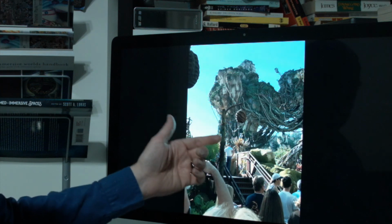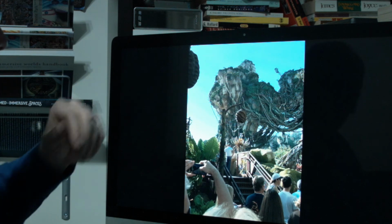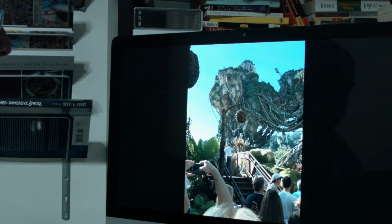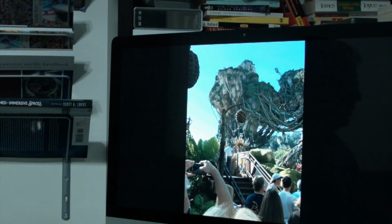But the payoff is this kind of stuff, this just incredible approach to the structures that you see in the James Cameron movie, and the entire world that you see with the Navi and all the characters and so forth.